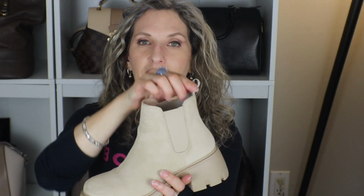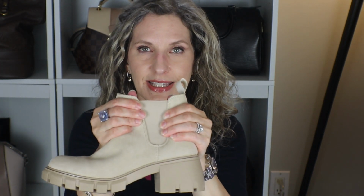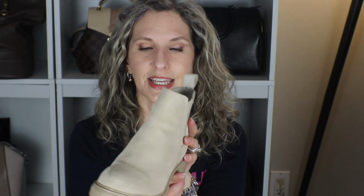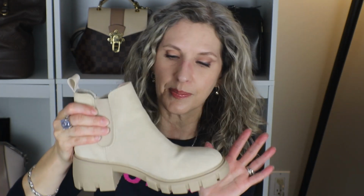So they are from Steve Madden, and they are a Chelsea boot in that they do not have any buckles, laces, or zippers of any kind. You just slip your foot into them, and they do have this nice little loop on the back for that purpose, plus these elasticized sides here that really make it easy to get the boot on and off. They also have a chunky sole, so they're kind of like a cross between a true Chelsea boot and a combat boot, in my opinion.